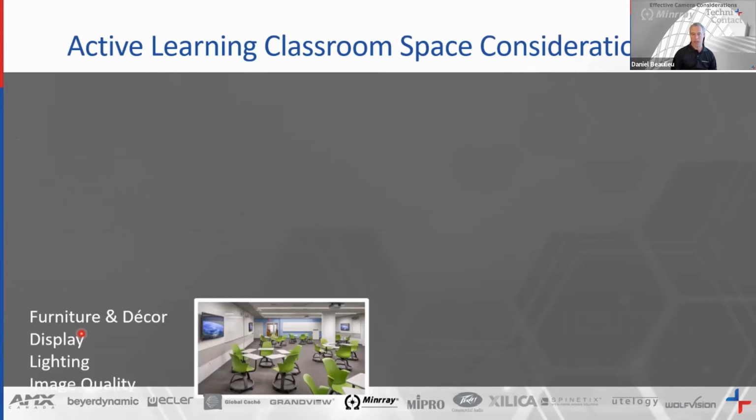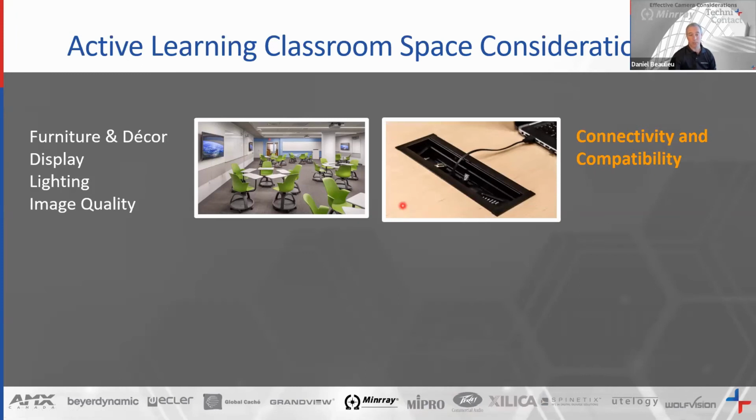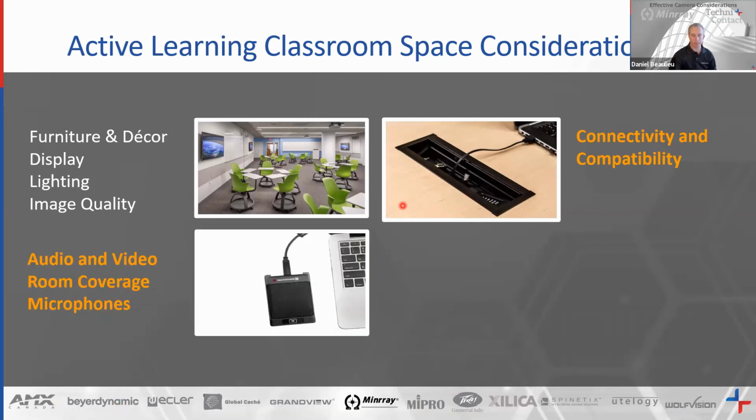So space considerations, basically we have here our considerations for the furniture, decor, display, lighting, image quality. In this example here, I'm showing some chairs with a tablet, so people can actually group themselves as they wish. The technology here will need to be implemented in a way that everyone can be seen if there is video conferencing. So the camera could be fixed on the wall. So it's going to be important to make sure that we cover all the room. The connectivity here also, depending on the type of space or furniture, is going to be either a wired mount or it could be wireless connectivity that can be used to share content between the pods. Room coverage for audio and video is also key here.